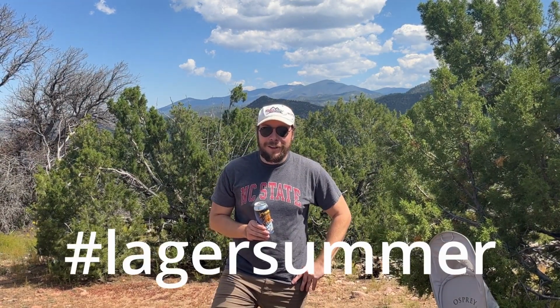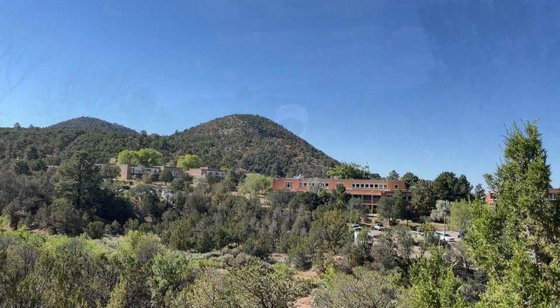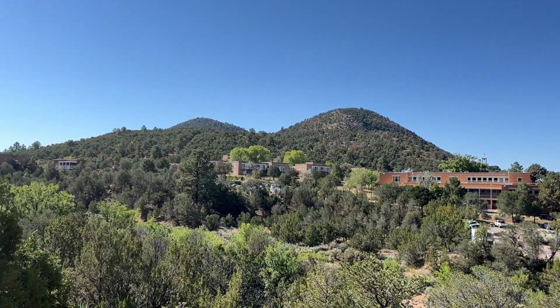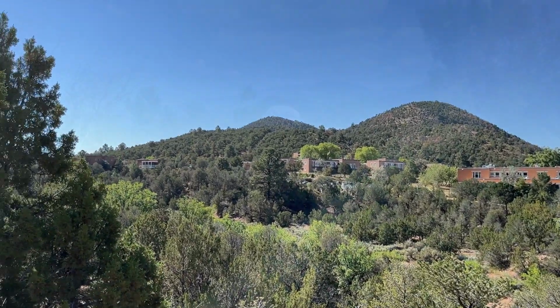And not only is it Labor Day, it's also hashtag Lager Summer, some would say the greatest time of the year after Christmas anyway. And to celebrate Lager Summer 2022, of course, I'm reviewing a ton of lagers, and that's no different today. Today I'm on top of Monte Luna near Santa Fe. It's not very backcountry-y, but honestly, I haven't really seen anybody in like an hour, so that's pretty surprising.